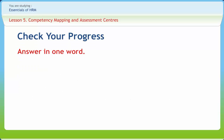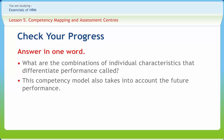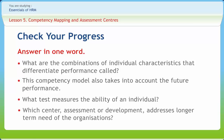Now let us see how much you have learned. Answer the following in one word. What are the combinations of individual characteristics that differentiate performance called? The answer is competency. Next, this competency model also takes into account the future performance. Answer is system method. Next, what test measures the ability of an individual? Answer is IQ tests. Last one, which center, assessment or development addresses longer-term need of the organization? Answer is development center.